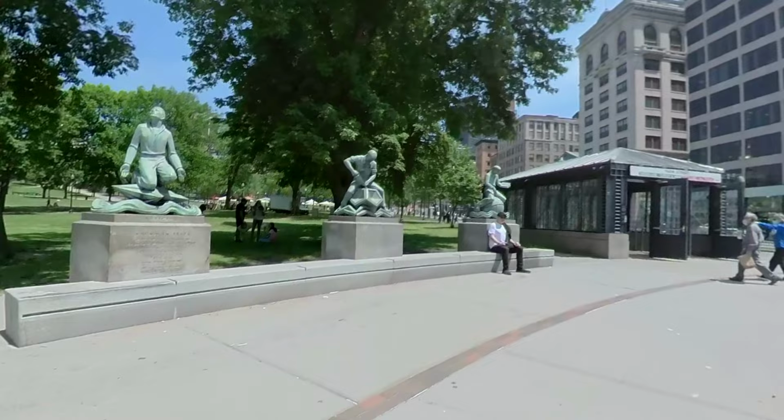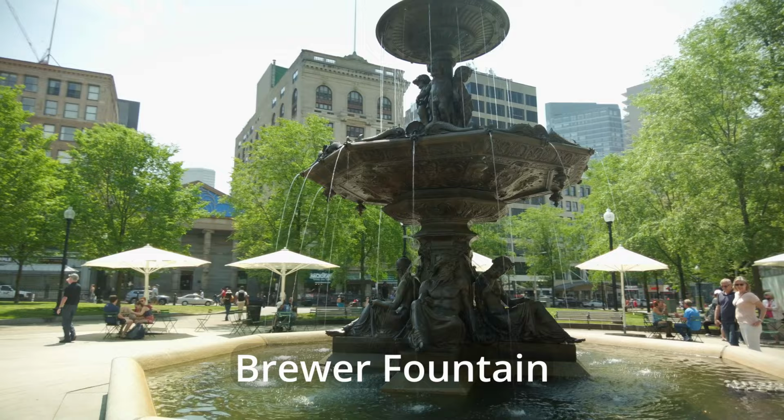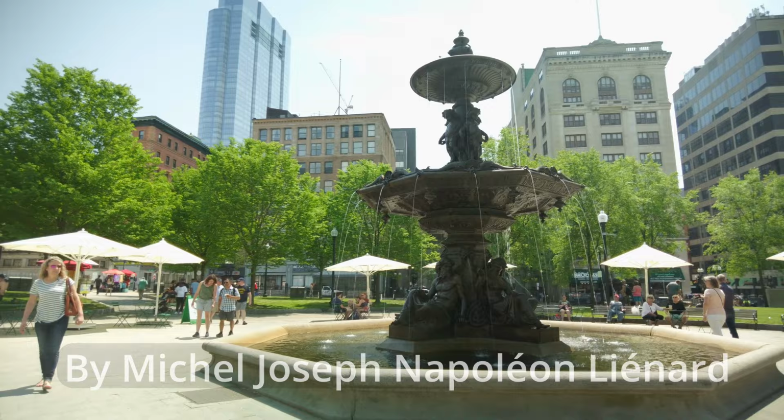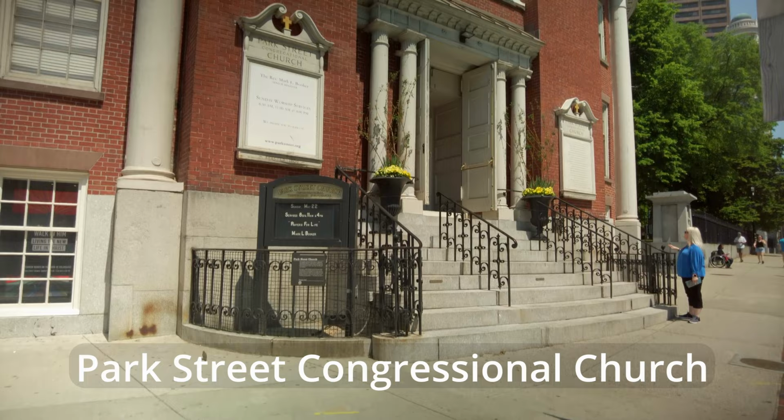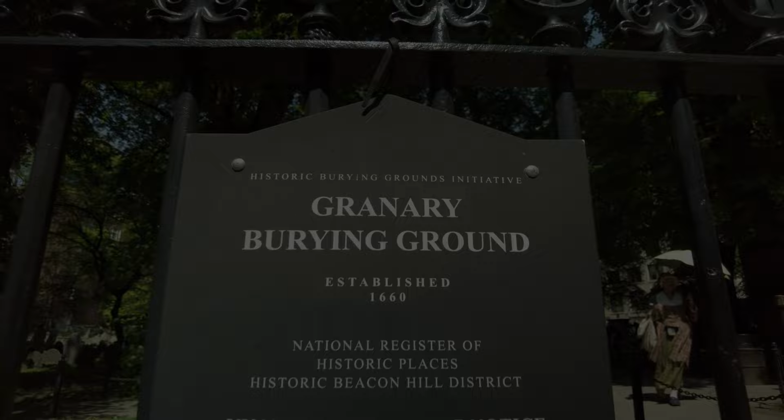Plan on spending at least a couple of hours wandering around the Boston Common and the gardens too. With all the interesting memorabilia and the beautiful buildings, it's a visual treat to walk around the garden in Boston. If you find the Brewer Fountain, you're only a stone's throw away from a couple more really cool things to check out, so let's go see them now. Oh, this is a church right here. Behind Lori, or in front of Lori, is the Park Street Congregational Church. And right next to it is a really cool cemetery or graveyard. This is the Cranberry Burial Ground Cemetery.